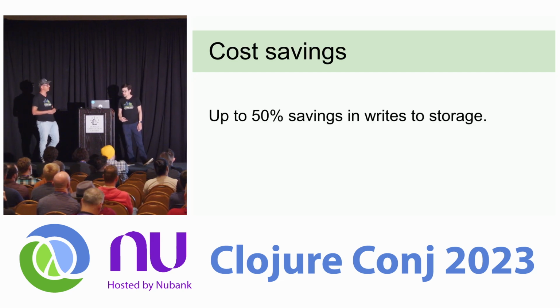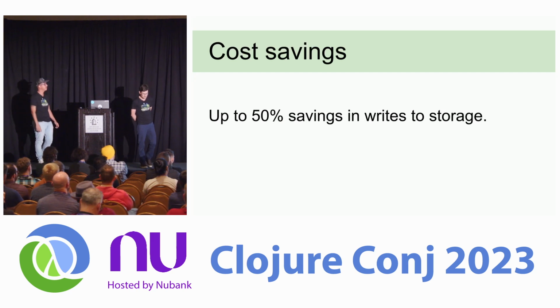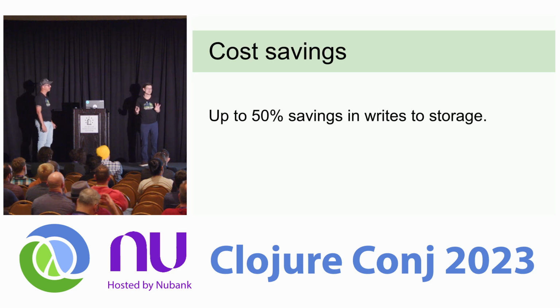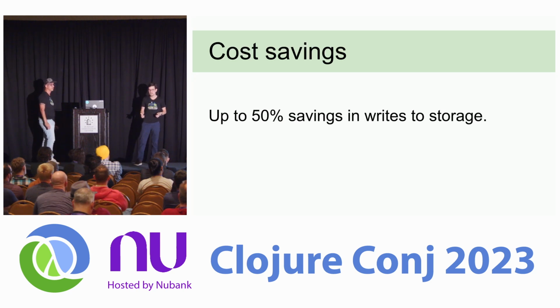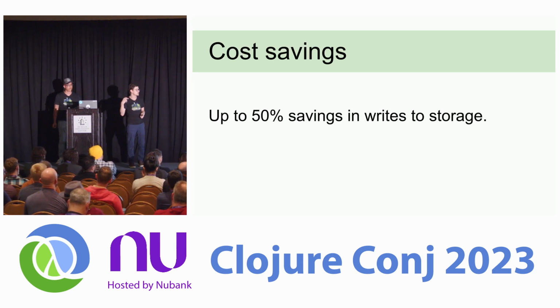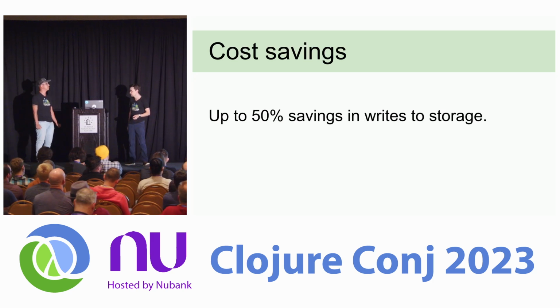So what is that graph showing? That's 50% savings in writes to storage, and we're still ACID. We're not violating any ACID properties here. We still have the transaction log that is always being written. We still have all the security, everything. It's just the indexing jobs that we're messing with.